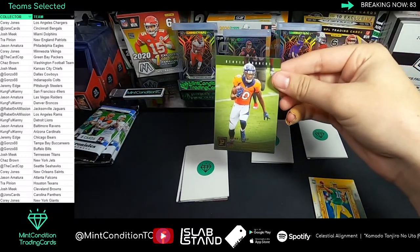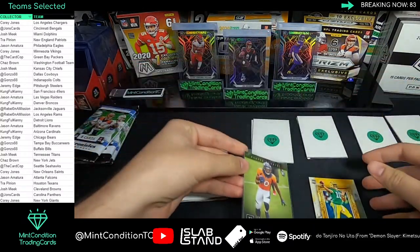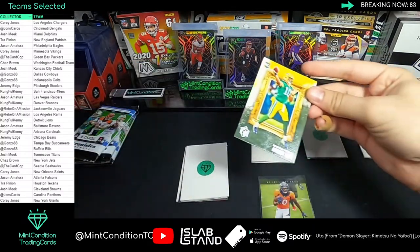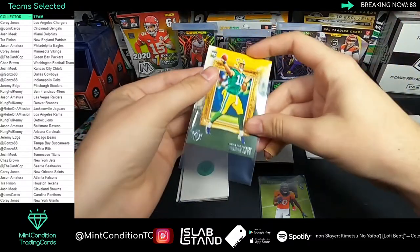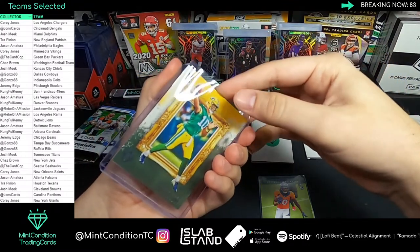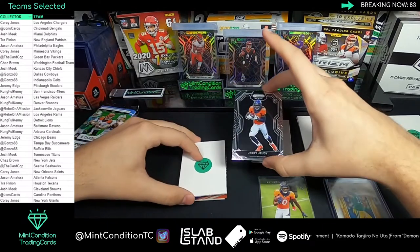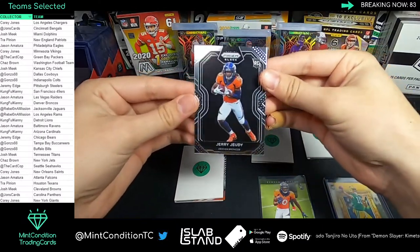Check up behind Jordan Love. Here's a Jerry Jeudy. Gary, you... Look at this. Jerry Jeudy. One. Let's sleeve J Love. You didn't see nothing, because guess what? I didn't see it. Here's a J Love. Look at this. Here's a Prism Black base. Jerry Jeudy.